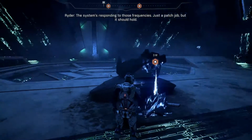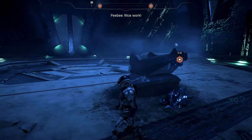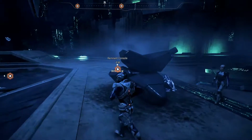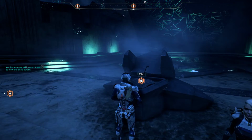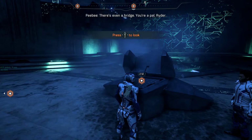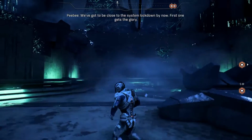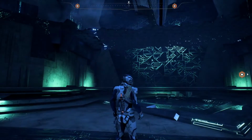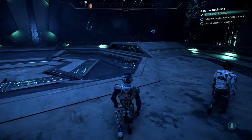The system's responding to those frequencies. Just a patch job, but it should hold. Nice work! If it's fixed, that console should work now. Looks like it worked. There's even a bridge! You're a pal, Ryder. Where are you going? We've got to be close to the system lockdown by now. First one gets the glory! We'll catch up. Let's see if we powered up a way out of here.